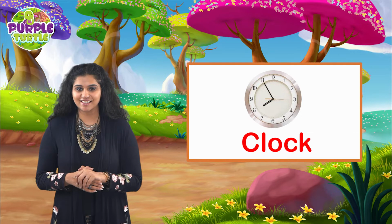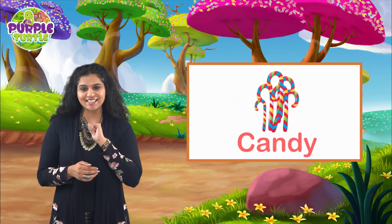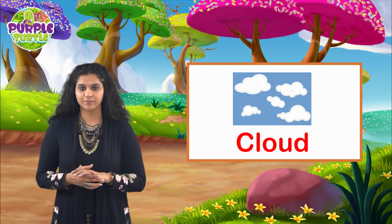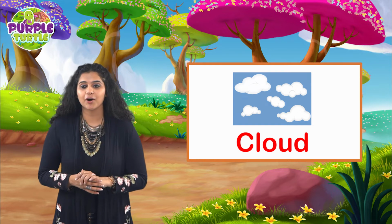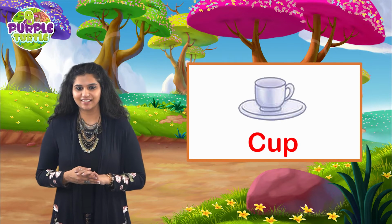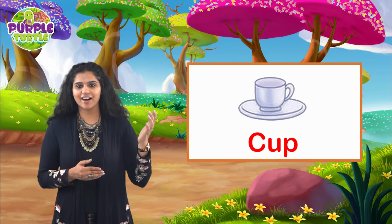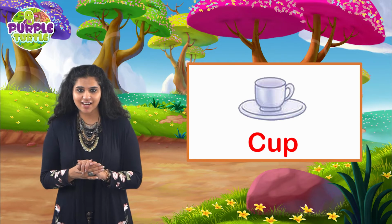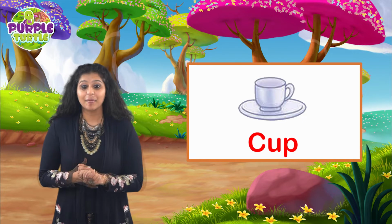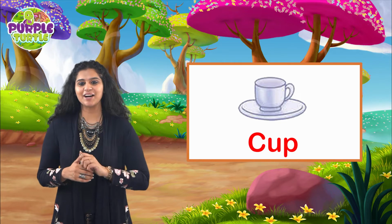The next word is C for candy. The next word is C for cloud. Let's repeat it once again. C, K, cloud. The next word we are going to learn is C for cup. C for cup. Let's say it once again with the sound. C, K, cup. Mama and Papa drink tea in a cup.